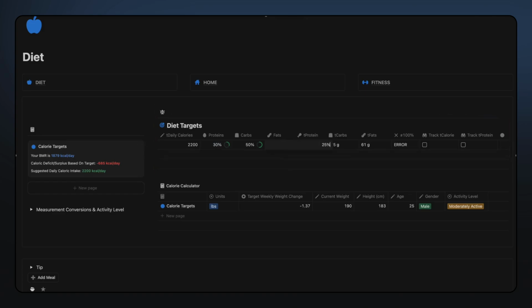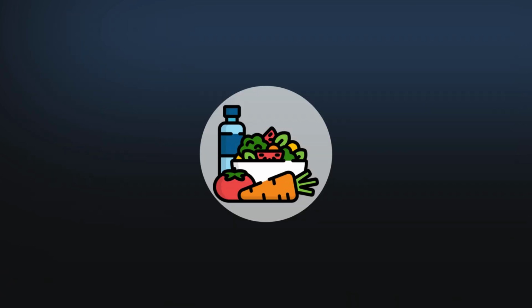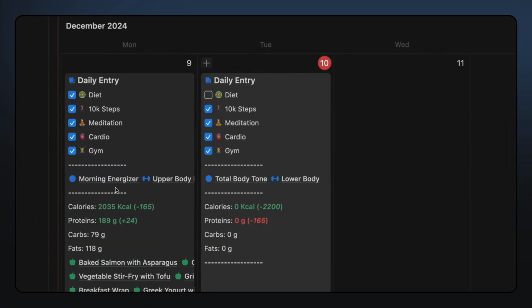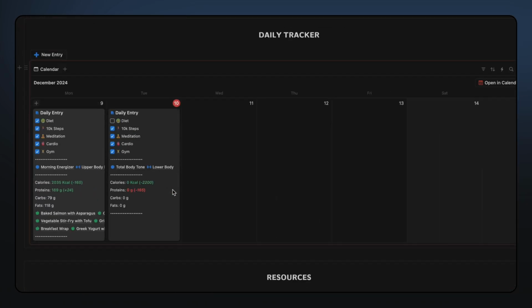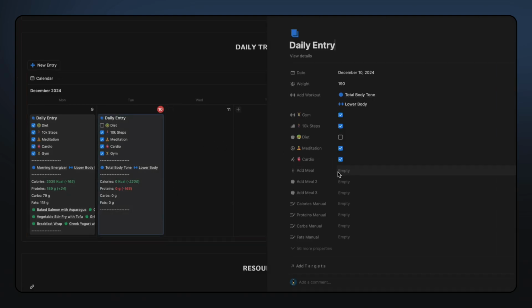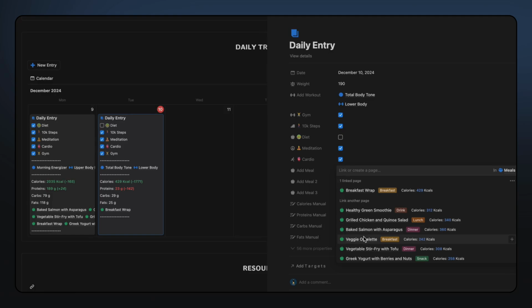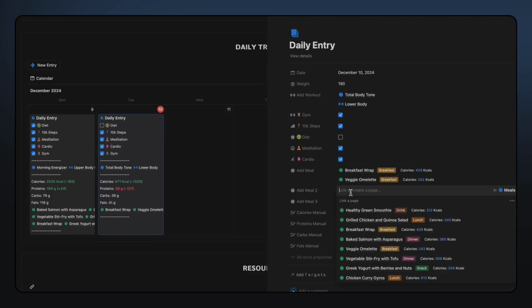Finally, I can toggle these settings on if I want to track my actual diet intake versus these targets in my daily entries. If I now go to my daily entry in the calendar, I can get a clear view of how my meals align with my diet targets. I'll instantly be able to see how many calories I have left in the day or how much more protein I need. And tracking your meals is really simple.